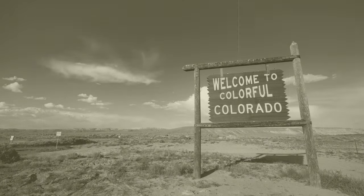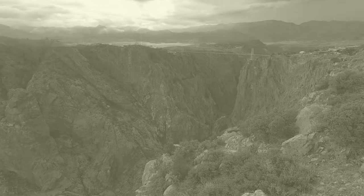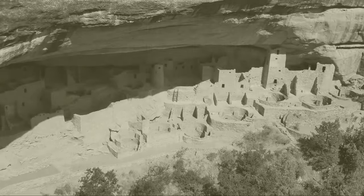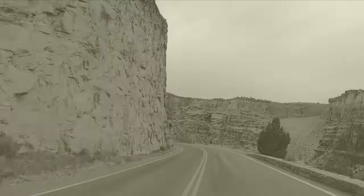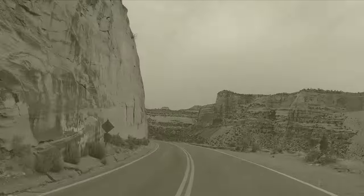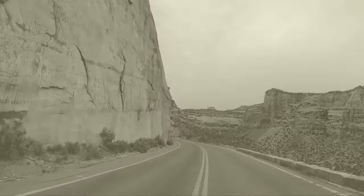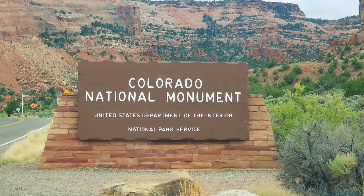Colorado is home to some of the most scenic landscapes in the world, ranging from Rocky Mountain peaks, deep gorges, and historical structures. In today's adventure, we begin our exploration of sheer-walled canyons cut into the high desert of the Colorado Plateau, featuring panoramic vistas of towering monoliths and red rock canyons of Colorado National Monument.